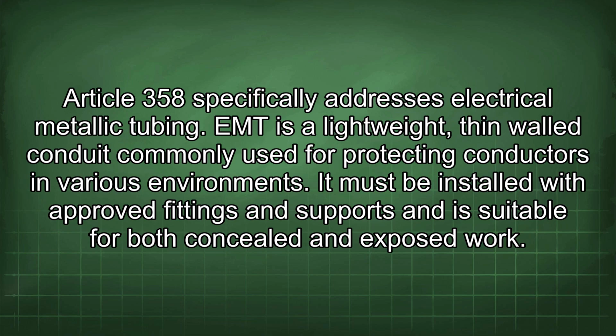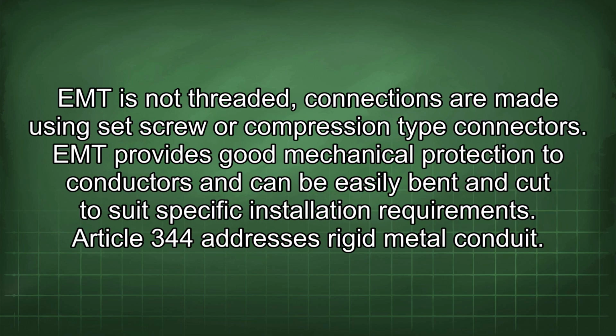EMT is a lightweight, thin-walled conduit commonly used for protecting conductors in various environments. It must be installed with approved fittings and supports and is suitable for both concealed and exposed work. EMT is not threaded; connections are made using set screw or compression type connectors. EMT provides good mechanical protection to conductors and can be easily bent and cut to suit specific installation requirements.